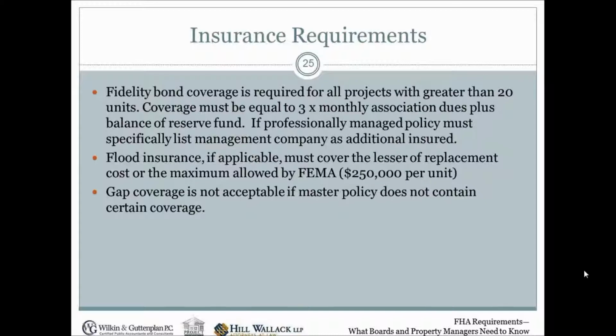This insurance, the fidelity bond coverage, must cover officers, directors, and employees of the association together with all other persons handling or responsible for association funds. It has been my experience that many associations do not have sufficient limits to meet this requirement. In fact, I recently attended a meeting at a large-scale association where a discussion of the fidelity bond coverage took place. The coverage was nowhere near the 3 months plus reserves, but the insurance agent for the association actually gave the opinion that it should be enough because the association had internal controls in place, such as requiring 2 signatures on each check. FHA is not interested in these safeguards. They want the 3 months plus reserves.